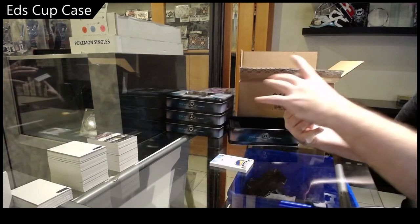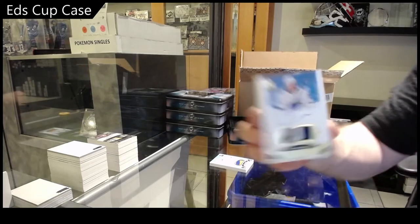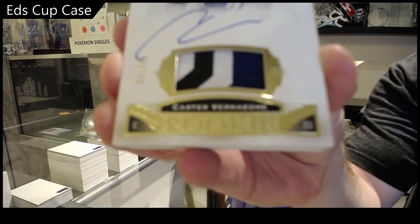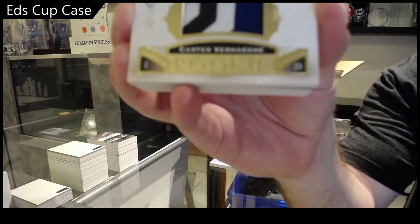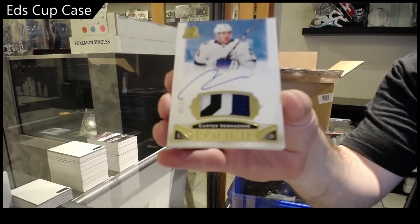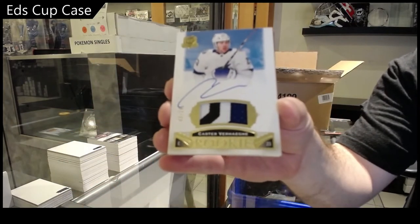Numbered to 24, gold rookie patch auto, Carter Verhaeghe. Come on, focus you. It does not want to focus on Carter Verhaeghe. Does not like Carter Verhaeghe.